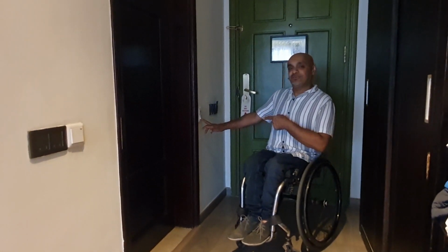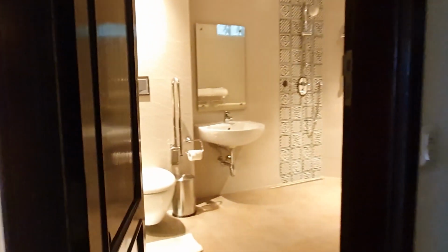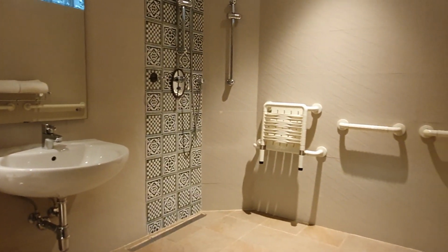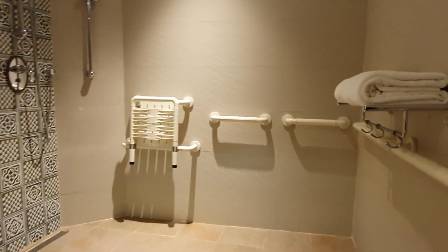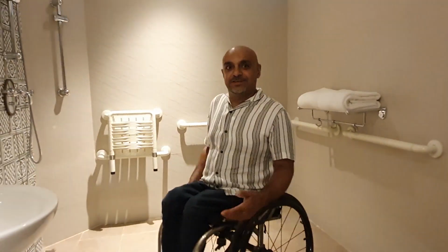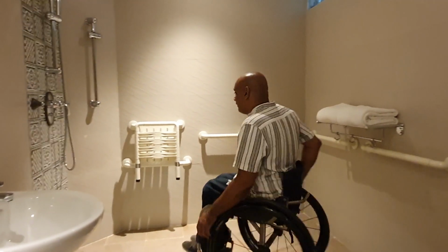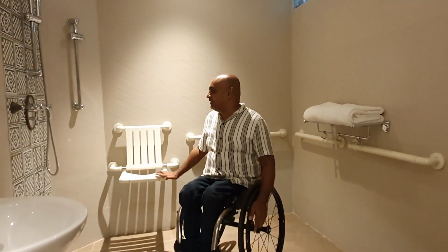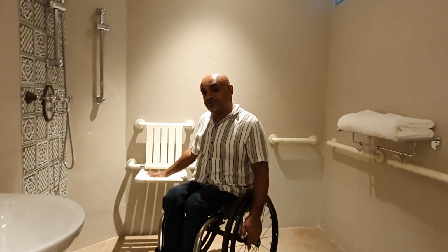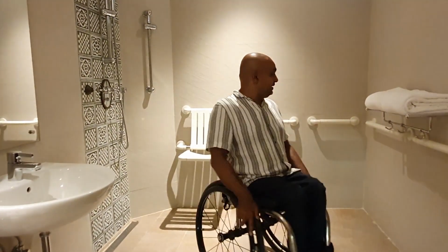Have a look at this. We have an automatic door opening button to the bathroom. Check this out. So what do we have inside? In here, it's beautifully decorated. Look at the mosaic tiles on the wall next to the shower. We've got a fold down shower seat. The shower controls are within reach, particularly if using the seat as well. The towel rail is at a nice height for me as a wheelchair user.